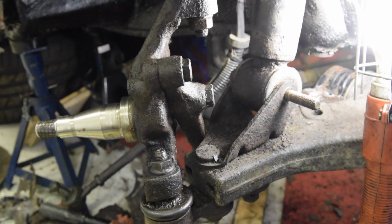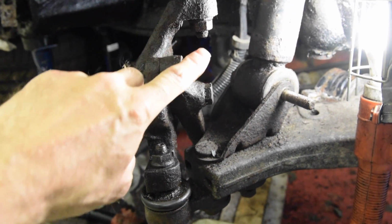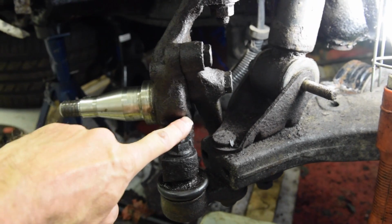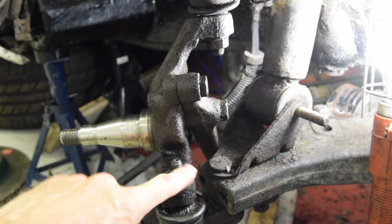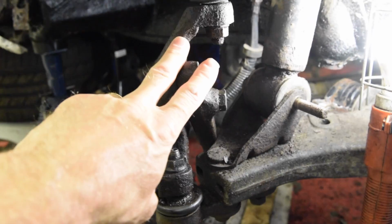So returning back to this front suspension, what I really want to do is get this knuckle off. So I've got these 2 bolts to undo, that one there and that one there. They're pretty tricky to undo, mostly because it all turns as I try and undo them. So I'm going to heat them up a bit, see if we can get those undone.